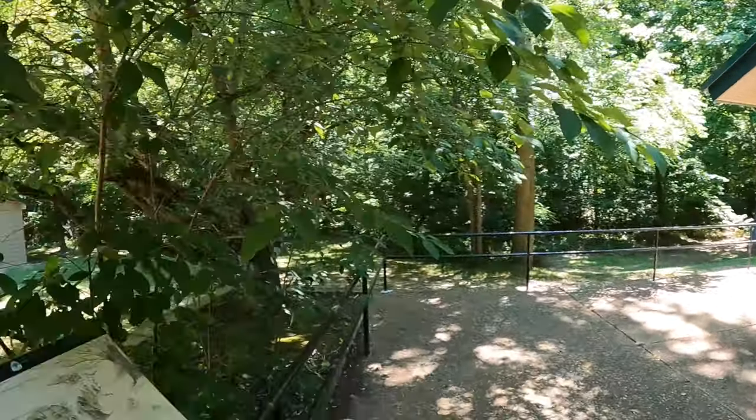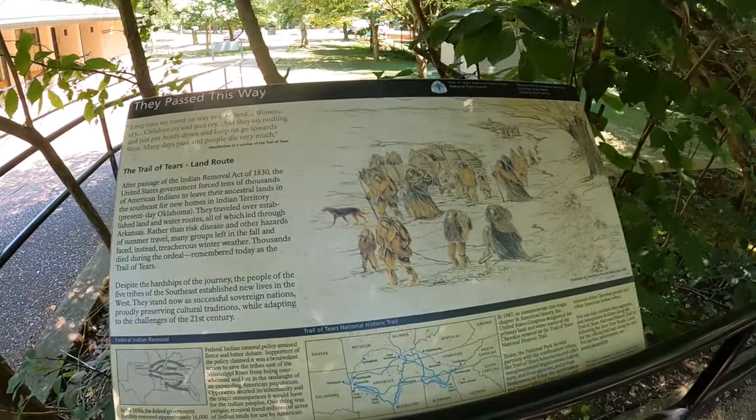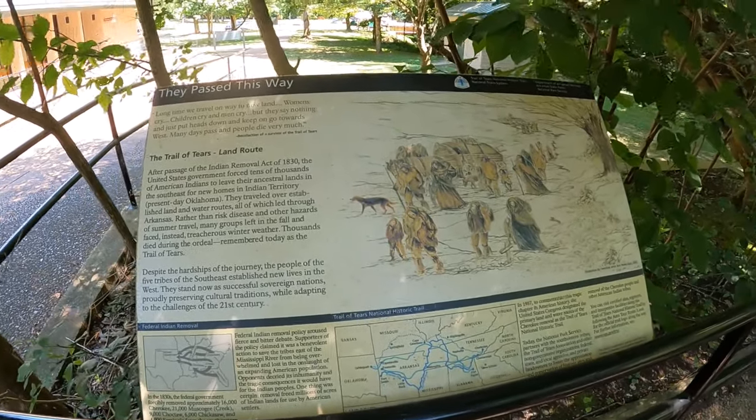So Village Creek State Park is actually on the Trail of Tears. Now you can pause and read that should you so desire. They actually have some information on that on the website about the park as well.